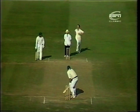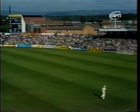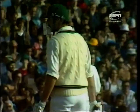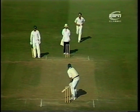Allott to Yallop. What a fine shot. And he helped that from outside the off stump, and Yallop really has looked the part today. Last ball of Allott's over, bowling to Yallop.